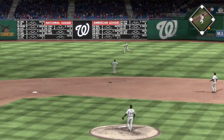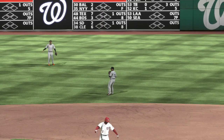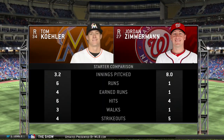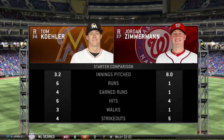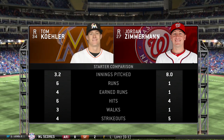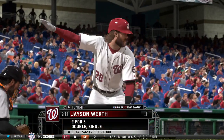Now a ball lifted high in the air towards shallow right center field. Stanton is there, and that's not the way you want to start the bottom of the 8th. 1 pitch, 1 out. With that, we'll give you a look at our starter comparison for the 2 starting pitchers in the game, and the column to look at is the one on the right side of your screen. Not too many hits to go around at this point in the ballgame. Jason Worth will get another shot now, 2 for 3 in the game.